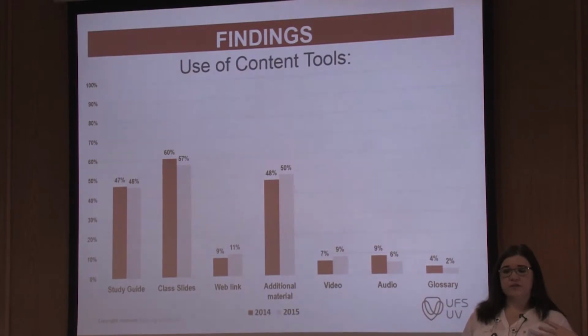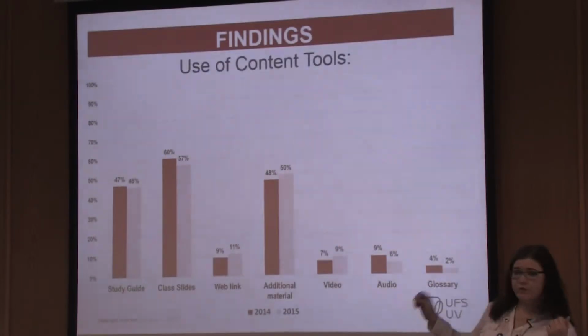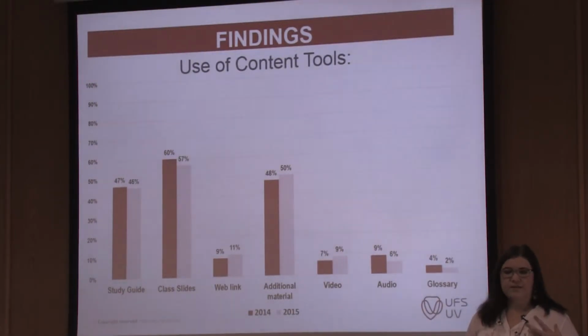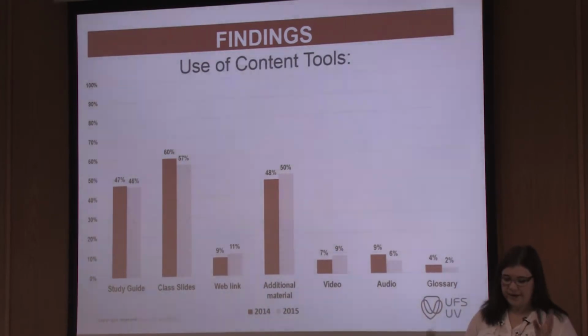And then we broke it up into the different tools. In all of these coming slides, the darker color is the 2014 data, and the lighter ones are the 2015 data. For content tools, we looked at whether in the Blackboard module there was a study guide, class slides, a web link, additional material, video, audio, or glossary. As you can see, the most prevalent use of content tools was the study guides, the class slides, and additional materials, at about 50%. Some of them are decreasing from 2014 to 2015, and some of them are increasing.